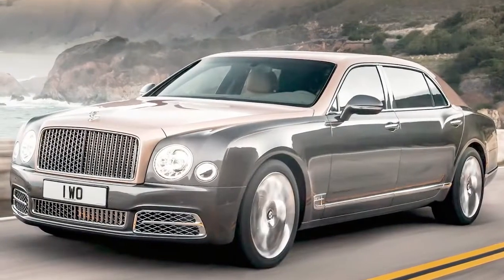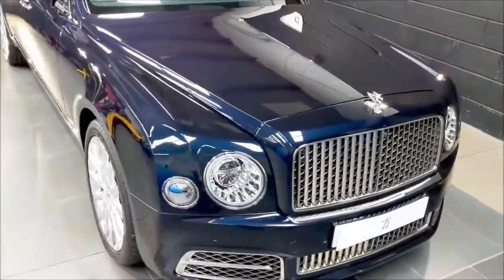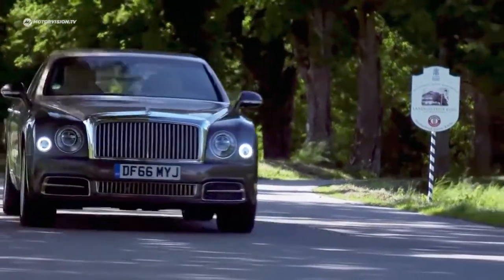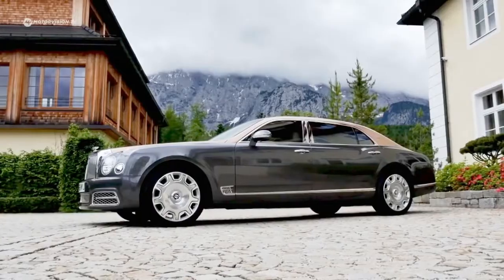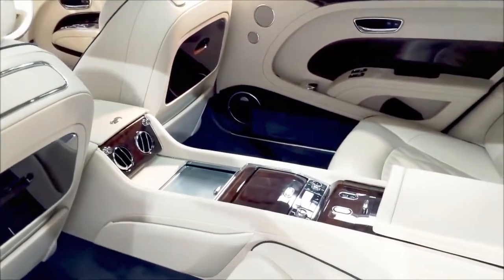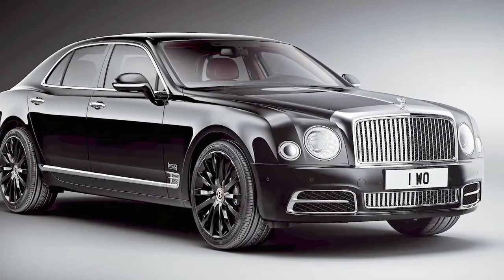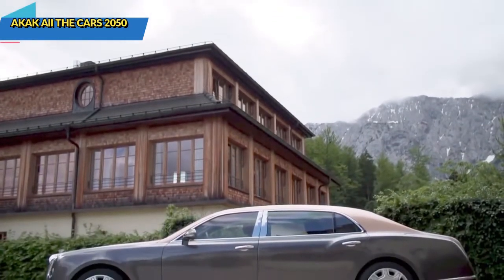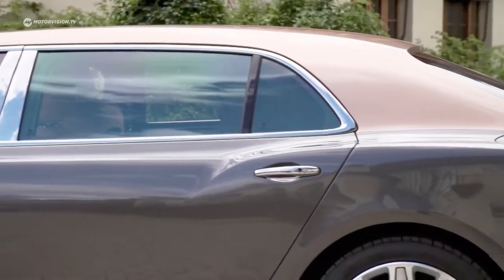Bentley Mulsanne Extended Wheelbase Limited Edition. This limited edition Bentley Mulsanne has taken an already stunning vehicle and made it even more luxurious through some not so subtle modifications. The length of the vehicle has been extended by 25 centimeters to provide extra legroom in the rear and make space for a bespoke interior. On the outside, the limited edition is offered in only two paint finishes, either black velvet or black onyx. Once the main shade is applied, a gold flake pinstripe is hand-painted along the length of the car's 6-meter body, giving it a truly custom look.